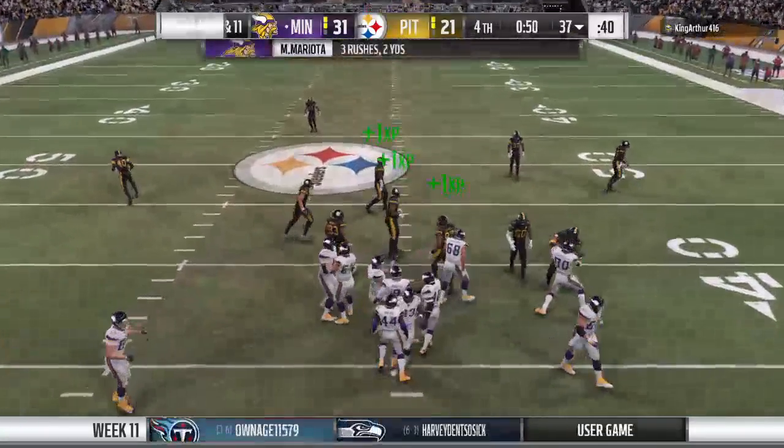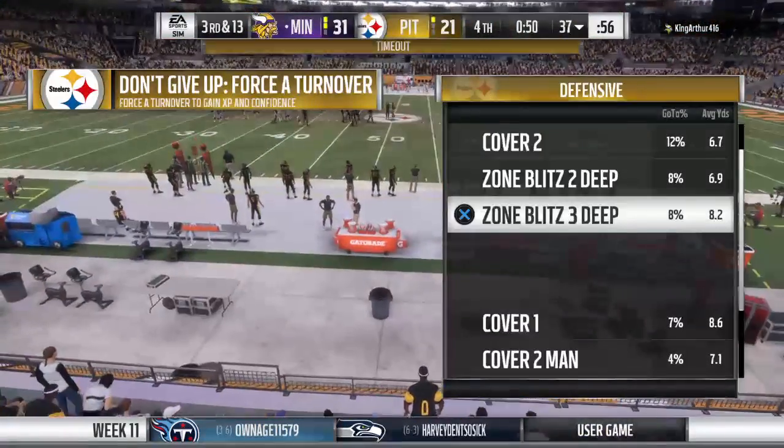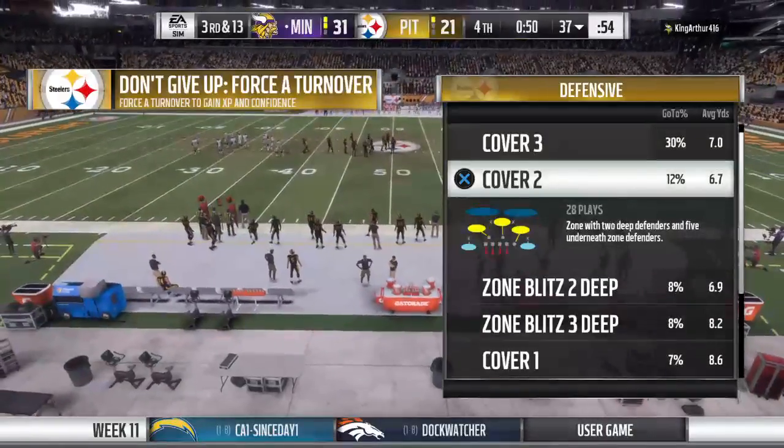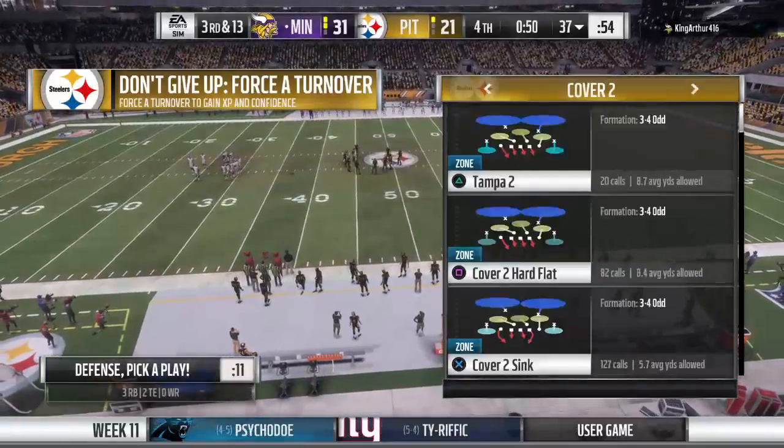Down to a knee here. The defense still with a couple of timeouts. We'll see if they want to use them. And the Steelers signal for another timeout. That'll be their second, so one more chance to stop the clock here. And we'll be back.